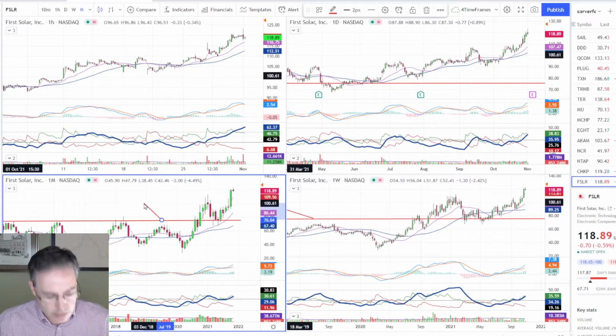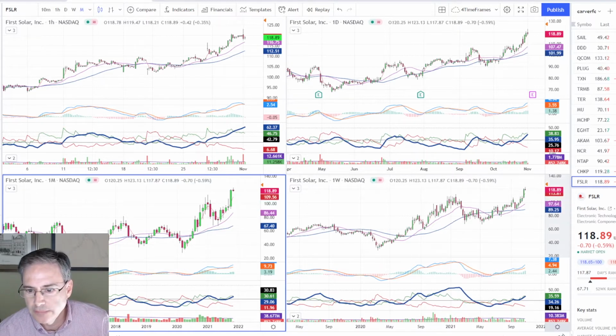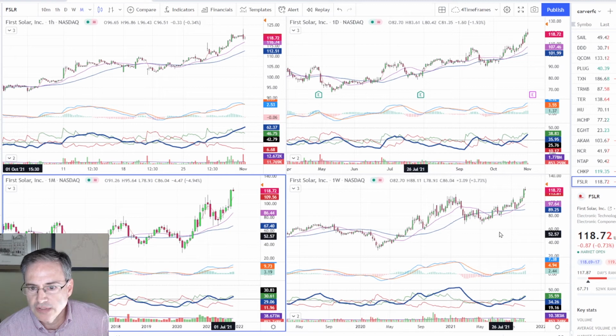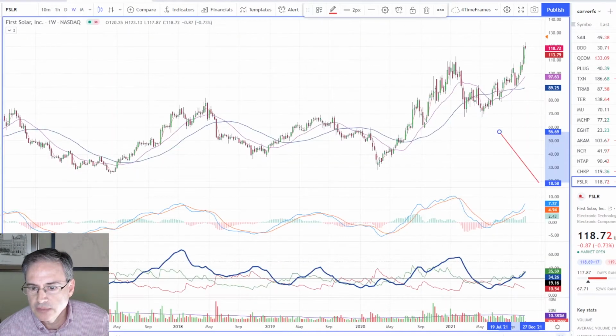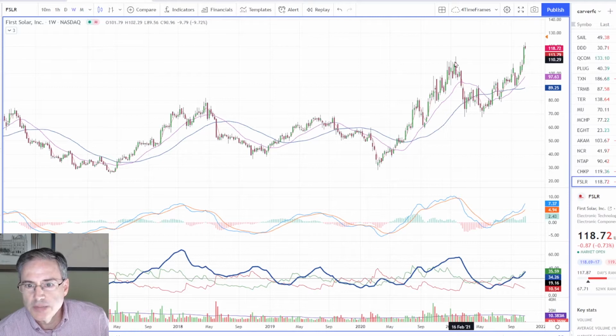Now, if I go and start looking at the weekly chart, hold on just a sec. Let me get into this. So the weekly chart is showing this breakout move and then the pullback. So this is the pullback on the monthly, and it comes down and it does an ABC decline. And if you're watching here, you can see a few things develop.